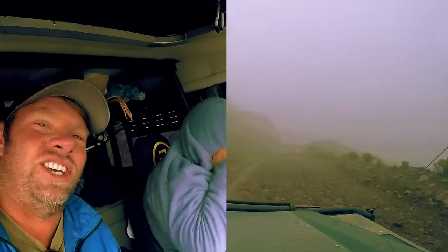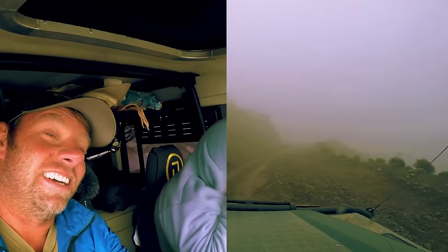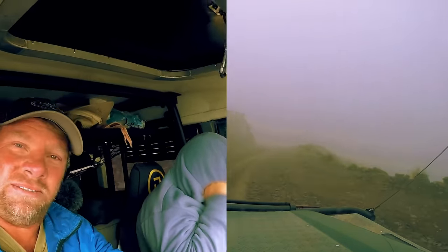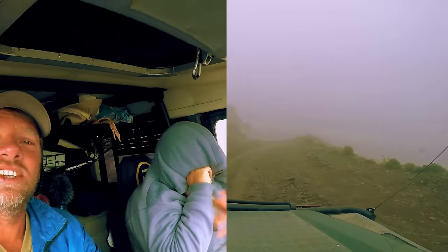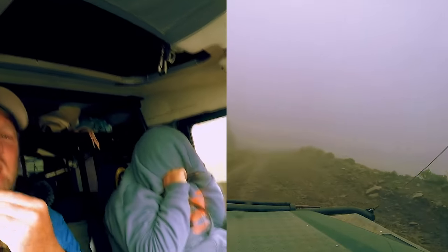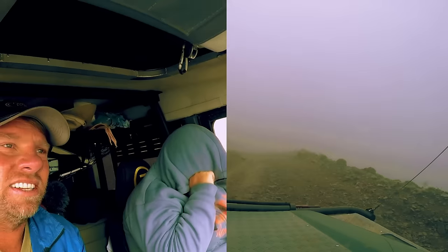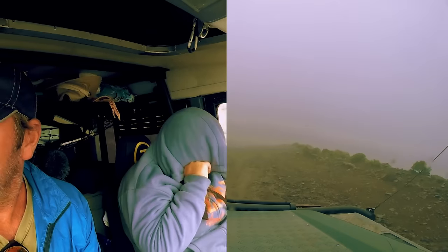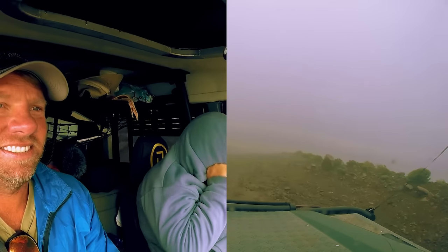I'm not gonna lie to you guys. No, I actually think it's easier to drive it with the full-on mist. The reason is because you actually can't see. The rain definitely makes it a bit harder. But slow as pro, you know. But yeah. This Stef is pro.